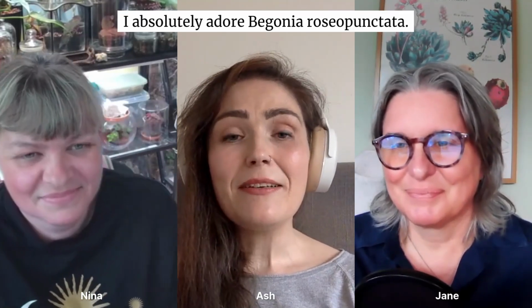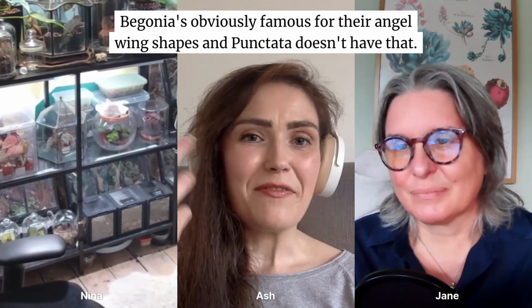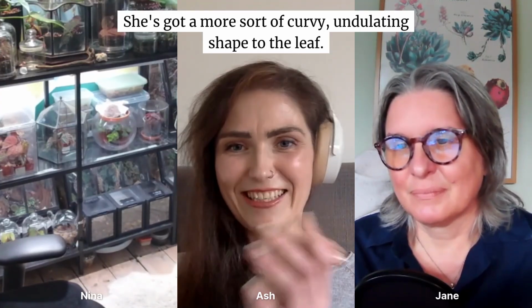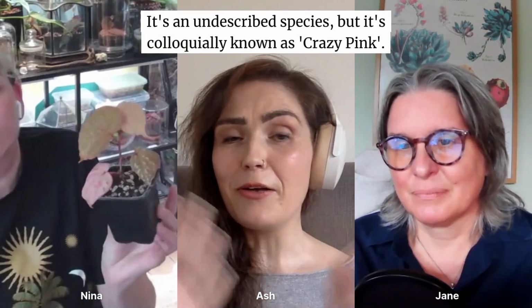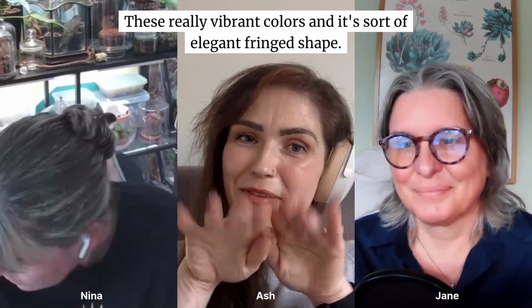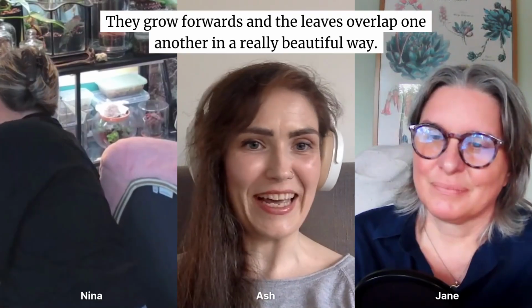I absolutely adore Begonia roseo punctata. She has everything: pink spots, this elegant upright habit, a stunning look. Begonias are famous for their angel wing shapes, and punctata doesn't have that. She's got a more curvy, undulating shape to the leaf, and I just adore her. My other favourite one is Begonia SP Lampung. It's an undescribed species, but it's colloquially known as crazy pink. I think they're incredibly fun. These really vibrant colours, and an elegant fringed shape. They grow forwards, and the leaves overlap one another in a really beautiful way.